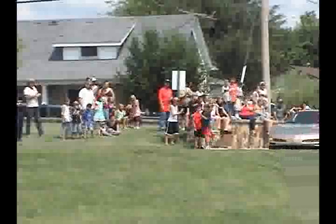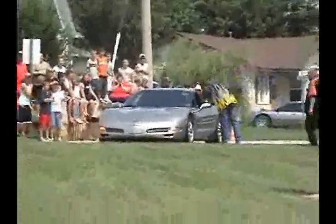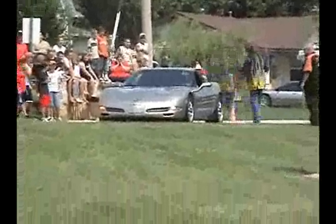This is the one everybody's been wanting to see. What number is on here? That's Matt. This is Mitch Bass in a 99 Corvette. This has got a 6-speed in it. And I've heard this car run and it will run.